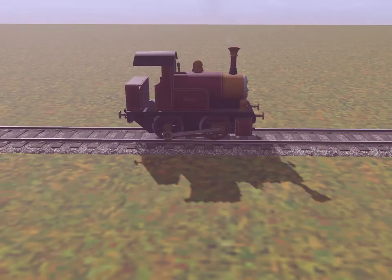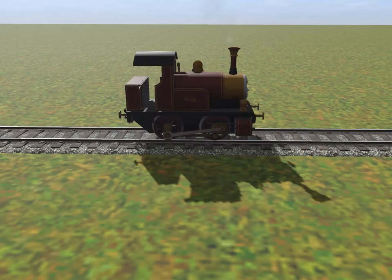Every engine on Sir Topham Hatt's railway looks different. Can you guess who this engine is yet? This engine is pink, and it's a tank engine, and it has four wheels. Have you guessed who this engine is yet?